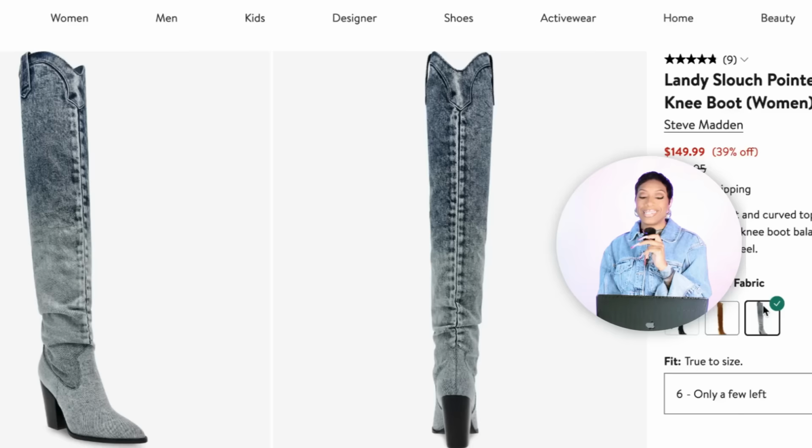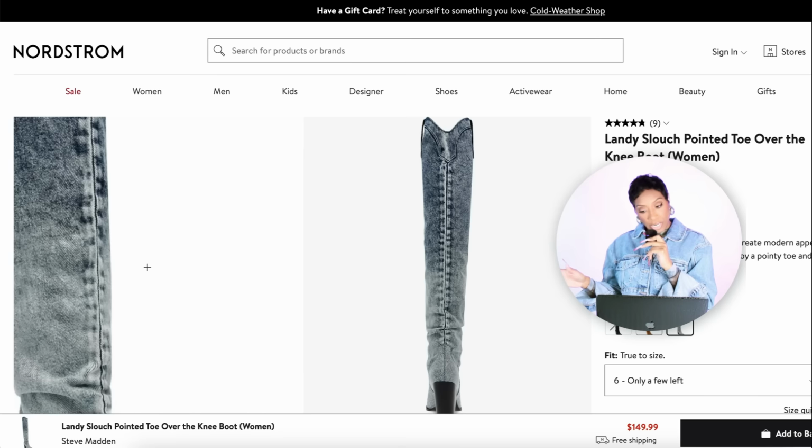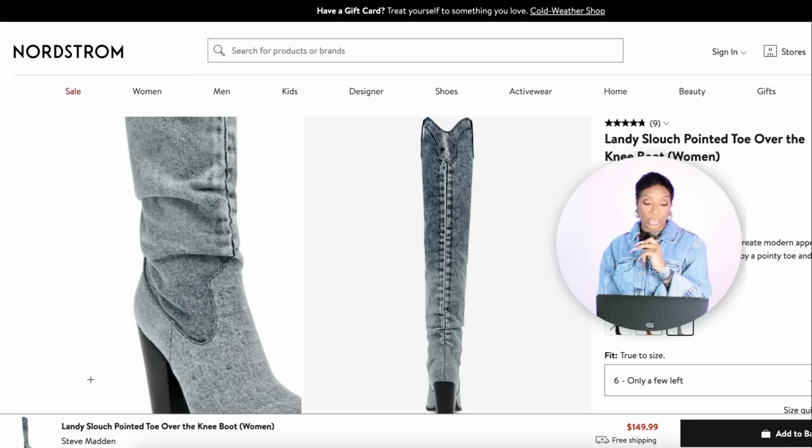Let's get into the main character. The boots. The boots. The boots. I found these boots over at Nordstrom. These are by your daddy. But they're at Nordstrom, and they are called the Landy Slouch Pointed Toe Over-the-Knee Boot in women's. These are denim, so I think that's going to give us that blue hue we see in the inspiration photograph. It's giving us this Western vibe. It's over the knee. These are on sale right now. They're $150, marked down from $250. Love them, love them, love them.